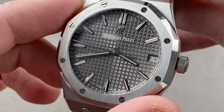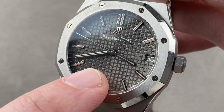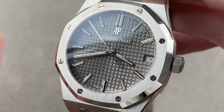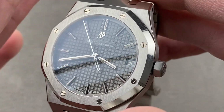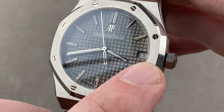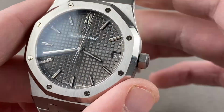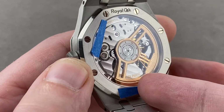For 2019, there are some changes. The big one is that automatic is banished from the dial, and it should be. You've bought the watch, it does not need to advertise itself to you. The indices have changed a little bit, and so have the hands. And there was a big change to the index over at 3 o'clock, but the big change is the cleaner dial. Automatic has been banished. You know it's an auto, and you can see as much on the reverse side.